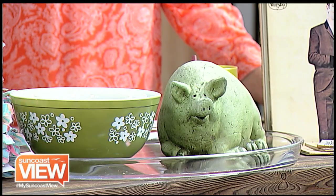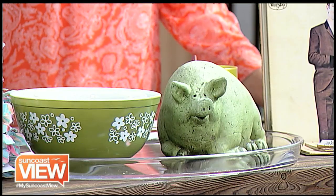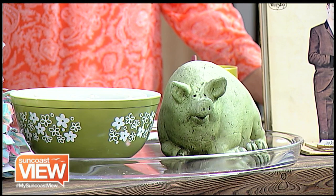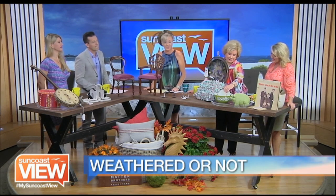Well, you're bringing back my childhood with that green bowl. I've got one. I love this mixing bowl. I think everyone my age at least, we grew up with these in our home. So tell us about this vendor. So this is great. This is Weathered or Not. It's a couple from Sarasota, and they have, actually that's 3 bowls. Yes, it's a complete full set in pristine condition.